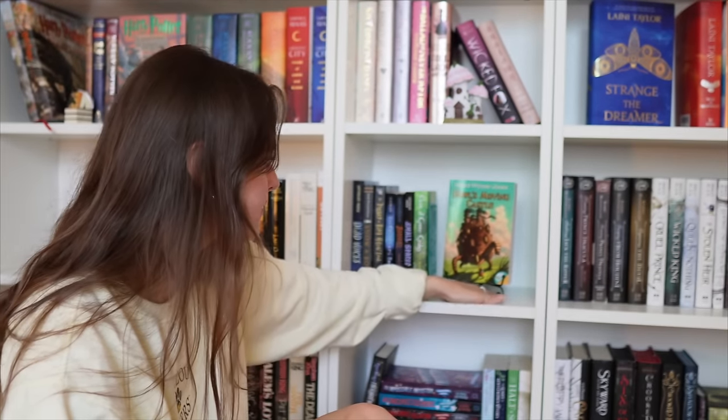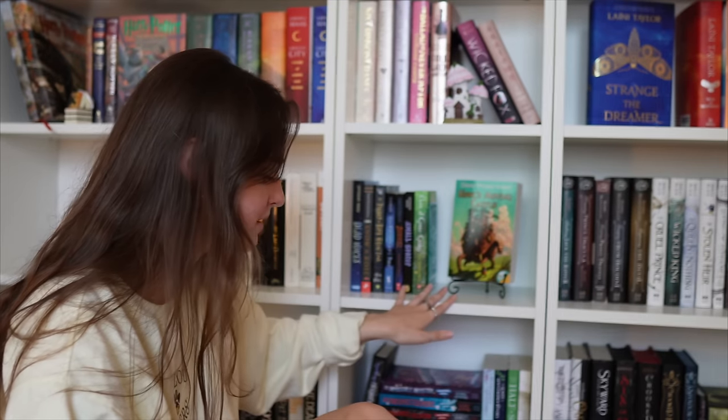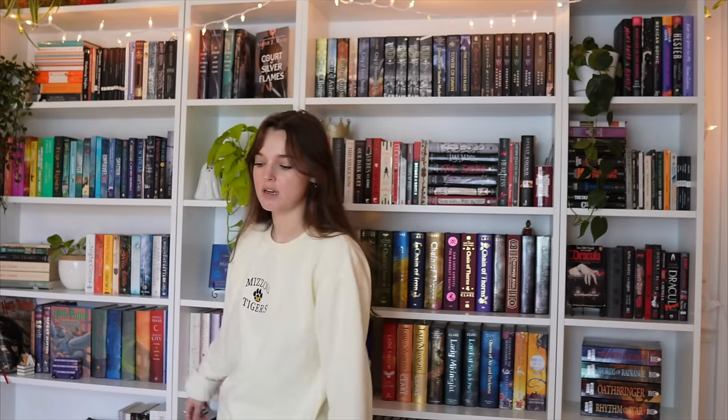I really want to get a little Howl's Moving Castle movie figurine thing to put in front of this because I just think it's so fun. Do you think it's fun, Winnie? God, I'm so sweaty. Okay, shelf overview time. I'm just gonna stand here and point to things.